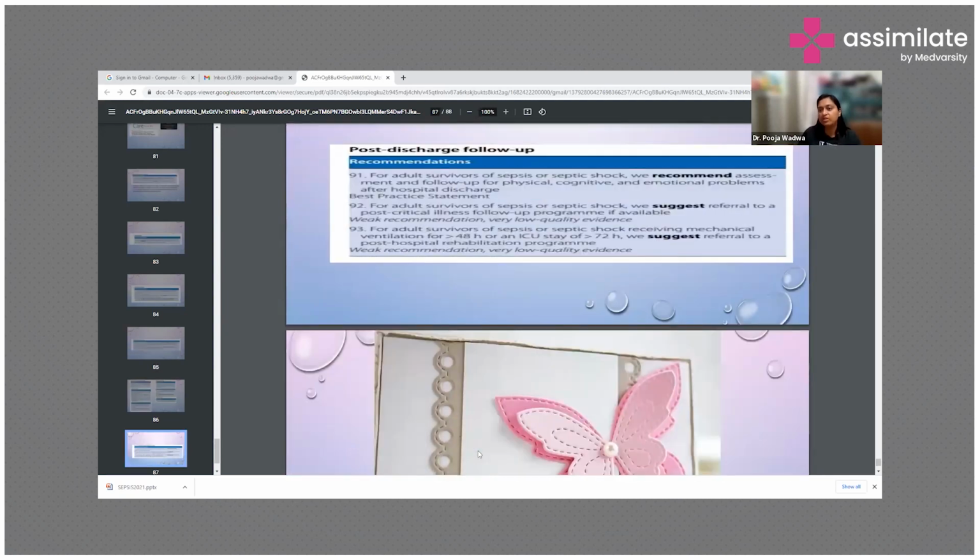Post-discharge follow-up should be started as soon as the patient starts getting better, so that you have to take care of his physical and along with that his mental health also.